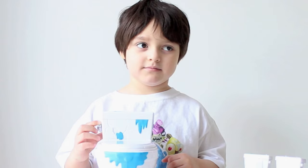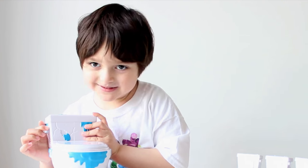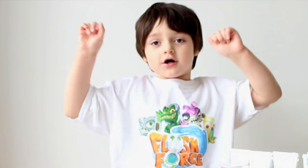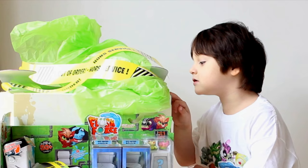What for? My bags! Toilet's purple. More toilet! More toilet! And we got the green one! There's a lot of surprises in here.